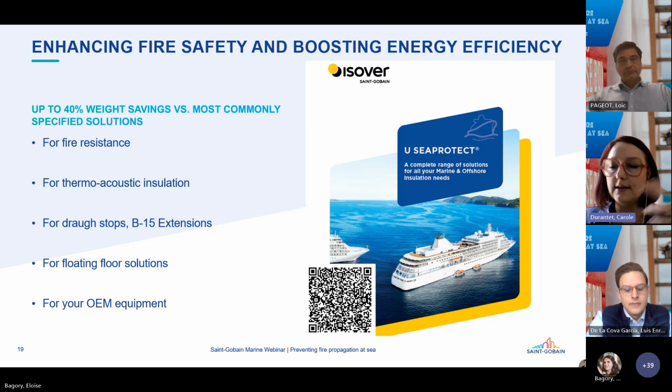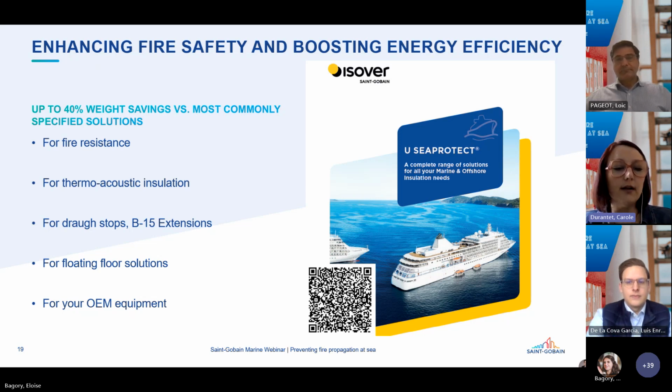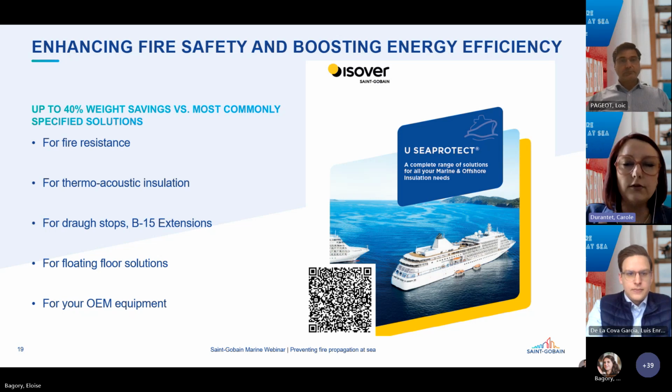We have tailored our offer a little towards the lightest solution, the thinnest solution, because sometimes you have room constraints on your vessels, and also to the most optimal cost-effective solution approach. So you have a lot of choice in our portfolio. To mention as well, we also provide a non-combustible insulation for thermal acoustic application.